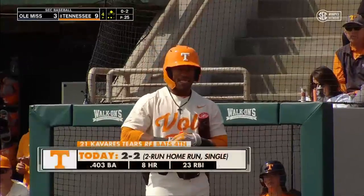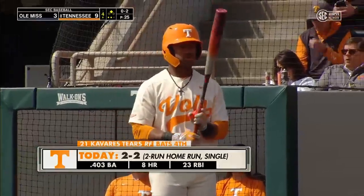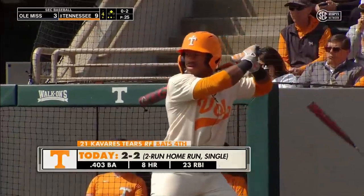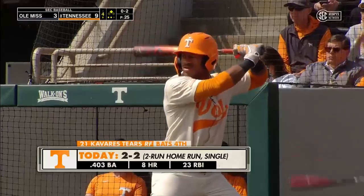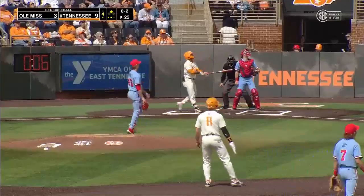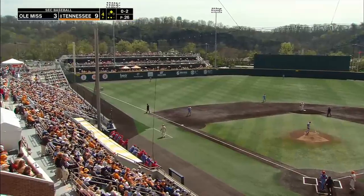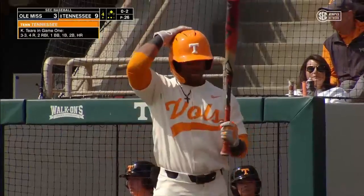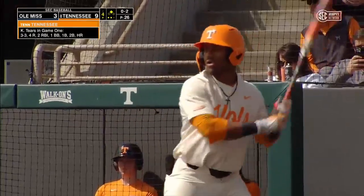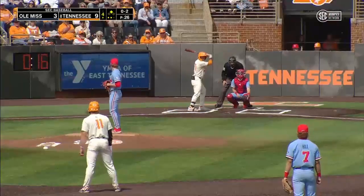Tears is 2 for 2 today. He has been the man for Tennessee in this series. 2 for 2 today. He's now 6 for 9 over the course of the three games with a couple of home runs, four driven in, and he has been outstanding. You can see the batting average up to .403. Again, a guy who only got to play in 29 games last year. He actually had an 18-game hitting streak that was snapped last weekend in Alabama. He has picked it back up in a big way this weekend.